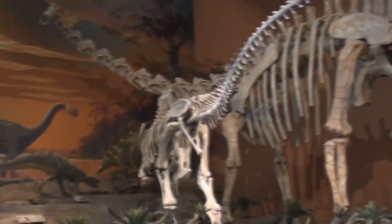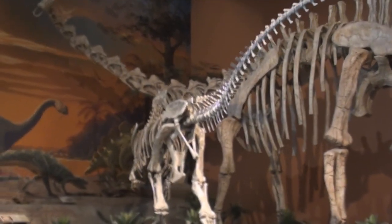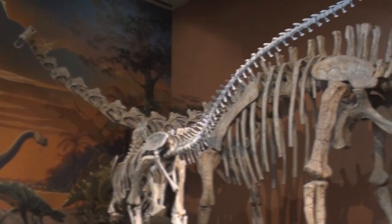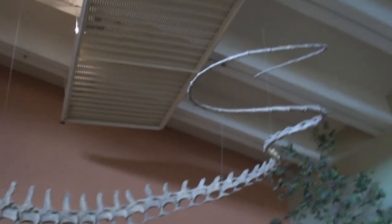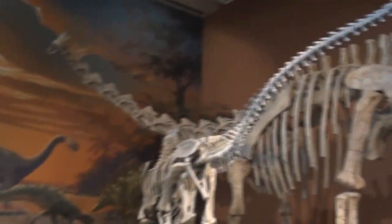I've seen lots of giant dinosaur skeletons, sauropods and whatnot, Alan. There was the Alamosaurus at the Perot Museum, but this is the first one that's actually making me genuinely feel small.